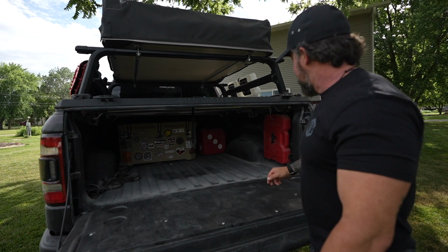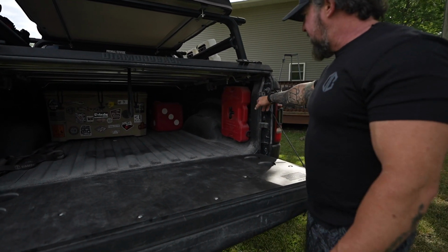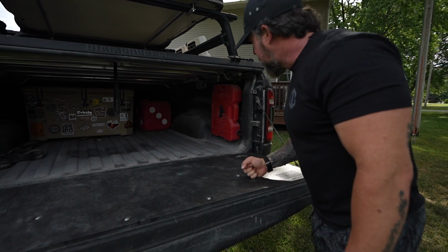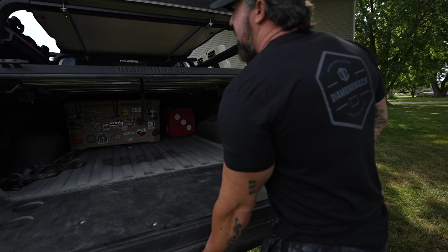That's the other thing I like. Got another Rotopax for fuel in here on this side. This one's got 2 gallons of gas. It's pretty nice. I've actually had to use it a couple times on the interstate.